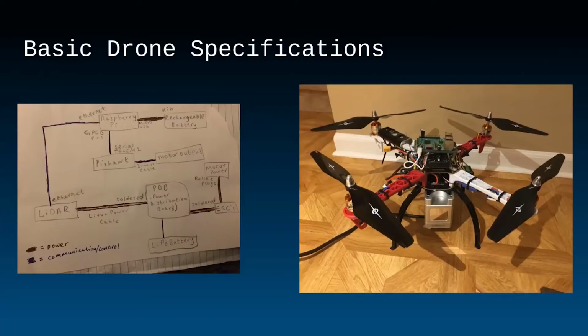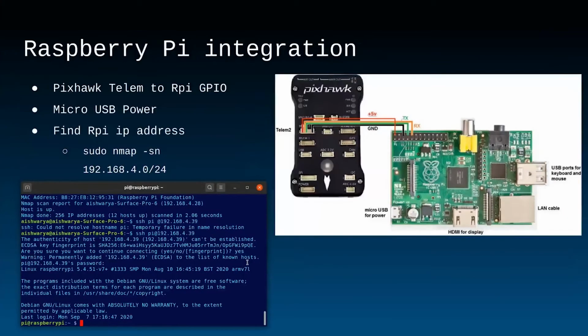The LiDAR on my drone uses an Ethernet connection to my Raspberry Pi, with a static IP rather than the DHCP protocol. That way I don't have to use an external router to send the point cloud data back to my Raspberry Pi. Here's how I interface my Raspberry Pi with the Pixhawk, shown in the diagram on the right. I use a portable charger to power the Pi.